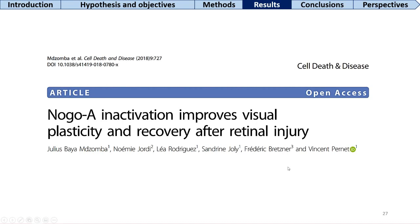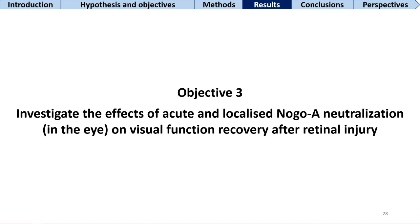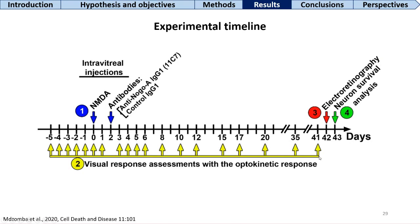And so this and other data has been published already in the journal Cell Death and Disease in the year 2018. So for the third objective, which was to investigate the effects of acute and localized Nogo-A neutralization, we had this experimental timeline.